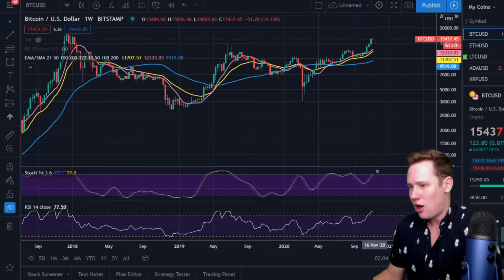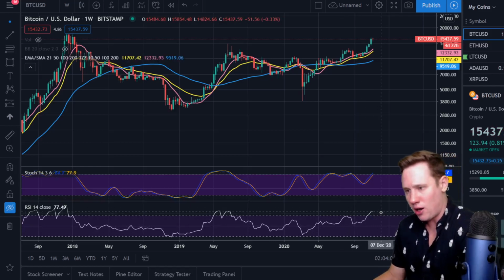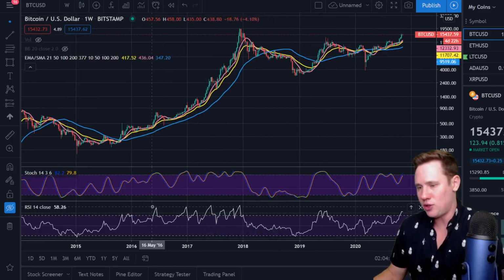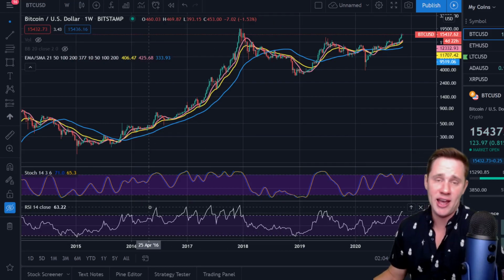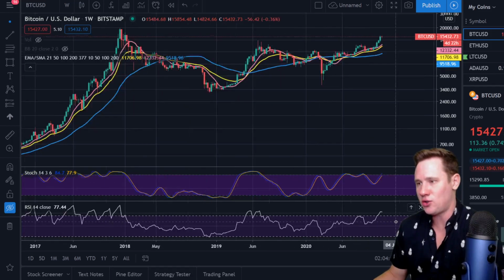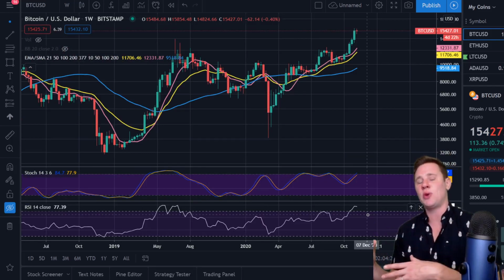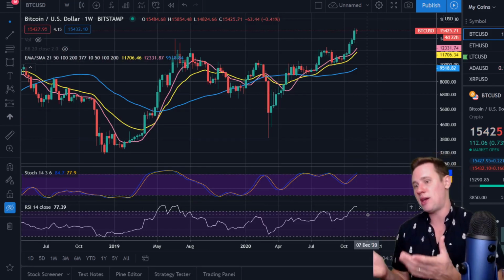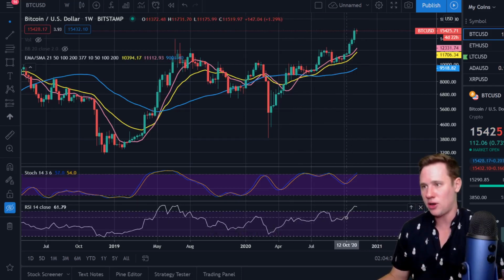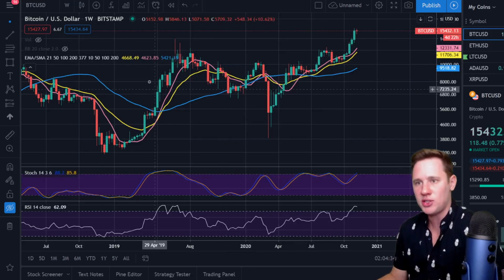Let's look at our stochastic on the weekly, still pointed up. You have hit overbought on the RSI, but as I've been saying, there's plenty of room to go if we're bullish, and we definitely have been bullish. So I wouldn't say the RSI is screaming pullback. But if you add this with some of the other indicators, maybe you will see something. But for now, we're still putting in an uptrend on the RSI, uptrend on the weekly chart. So all of that looks bullish.